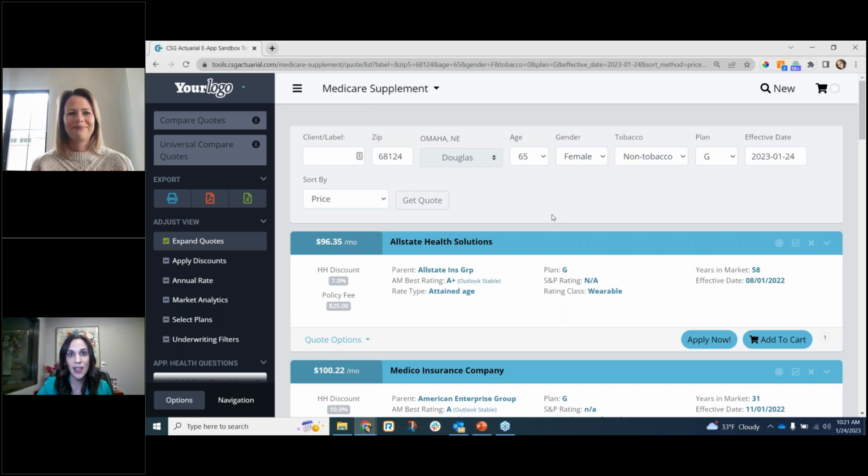That is still an option that is still available for you to use to submit applications. So if you would like to still use that, you absolutely can, but we are giving you another option here within CSG, so you can quote and do your enrollments right here on the CSG quoting platform. So a couple of different ways in which you would all have access to CSG.